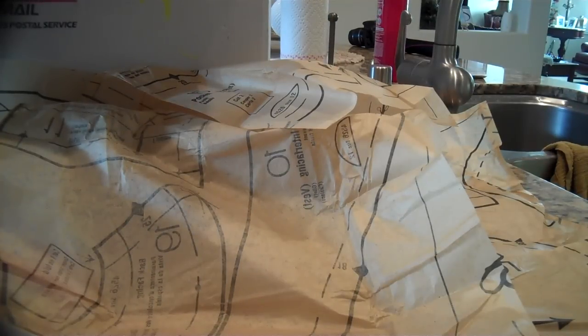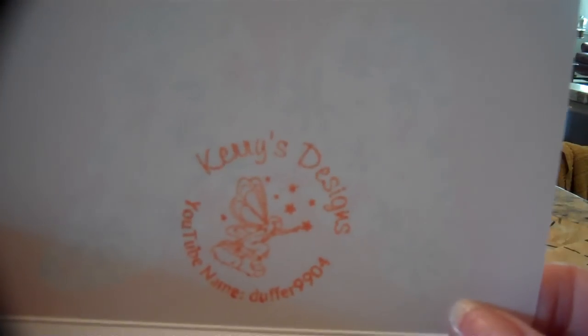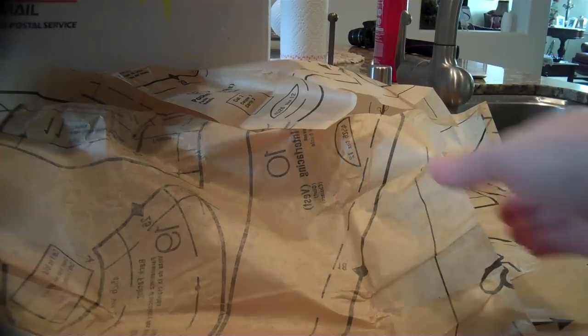I started making a video and my batteries died, so I got a package today from my secret sister. This is her card, and my secret sister's Kerry, and she's Duffer9904 on YouTube, and look at her little logo there. Can you see that? Isn't that cute? I really like that. But let me show you what I got from her.